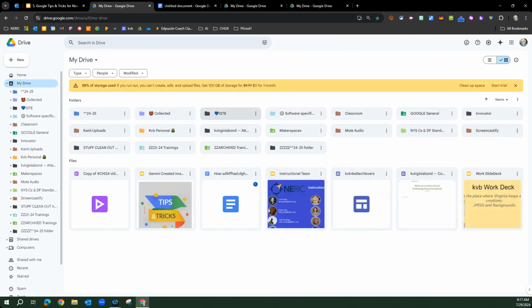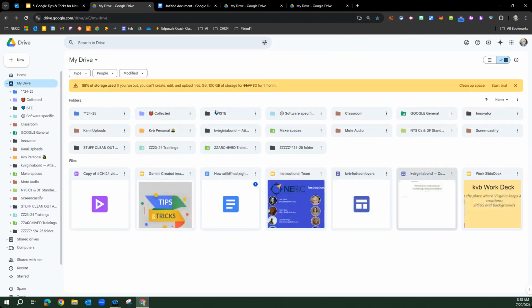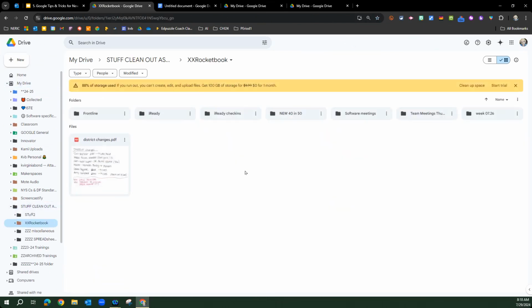I also keep a stuff to clean out folder, a really technical term. But there are days when I want to be in cleaning mode, and there are days when I definitely don't want to be in cleaning mode. We all get that, right? So like I tried a Rocketbook for a while, so my Rocketbook stuff is in there, and I'm going to be like, do I really need to clean it out? I need to look at it and see if it's stuff I need or not need.